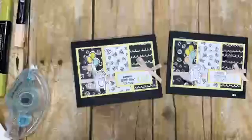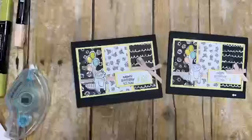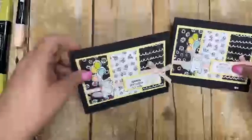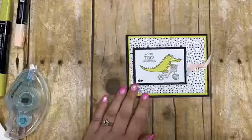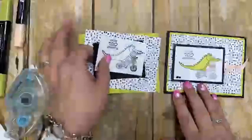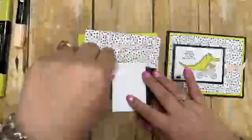So again, if you really wanted to, you could color the little raccoon more. You could color him brown or whatever color that you might want to color. But I just chose to keep it with the little pop of color in the balloons. Okay, my last card that we're going to be creating tonight is this cute little alligator on the bike one. And that one I also used the stamped image, so it is not from the paper. And I colored him with some blends, but you can see I left the bike not colored to kind of, again, as I said, go with that theme.